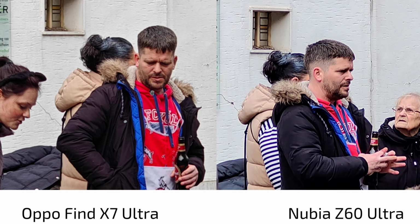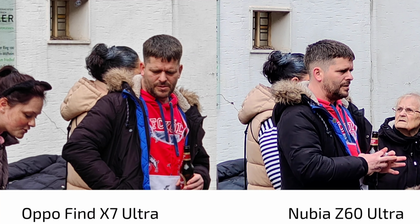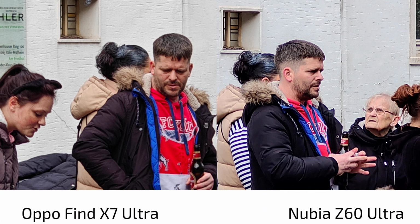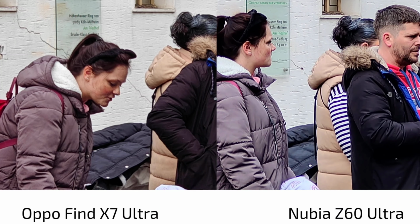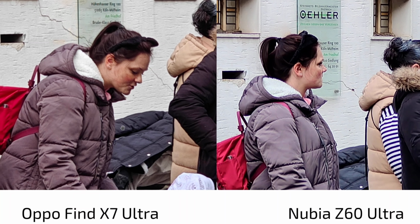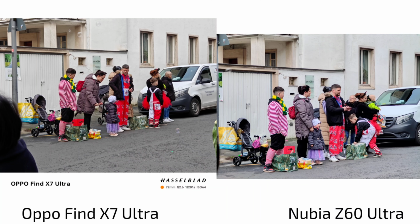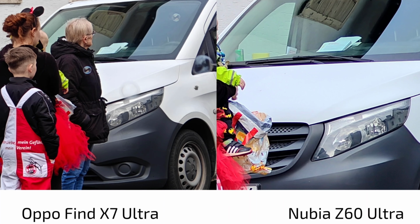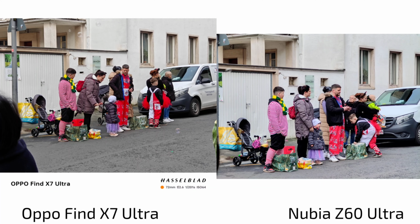So if I go a bit closer there on the Oppo Find X7 Ultra, you can see it's pretty comparable, I would say. It's just a bit of a different face color there, so it's a bit whiter, a bit warmer here. And in terms of detail level, I think a bit over sharpened on the Z60 Ultra there, where it's a bit softer on the 7 Ultra. So what do you think about this one here? Also the white balance is a tiny bit better here. As you can see, this car is white. It's more bluish here. It's a bit more yellowish white that we can see there.